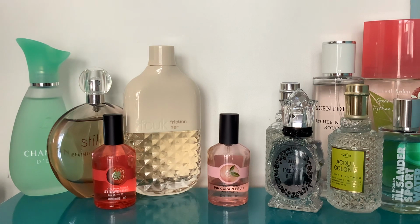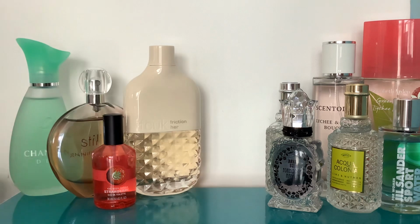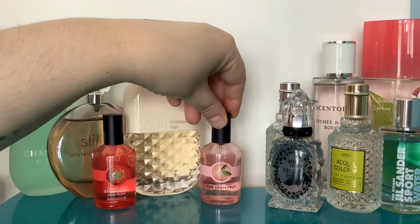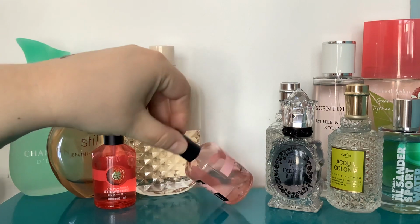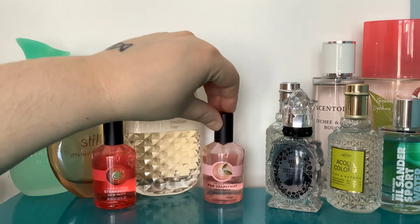Again, if you don't like grapefruit, don't get this one. If you don't like citrus perfumes, obviously not. Maybe the strawberry would be better for you, but it just smells exactly like a pink grapefruit with sugar sprinkled on it. So it's still sharp, it's still tart, there's still that slight bitter edge you get with a grapefruit. And let's be real, if it didn't have that bitter edge, it wouldn't smell like grapefruit, and what would be the point of it? But it has enough sweetness in it that it's not hard to wear. As you can see, I've also gone through loads of this. I've had this one for ages. It's just a little classic.